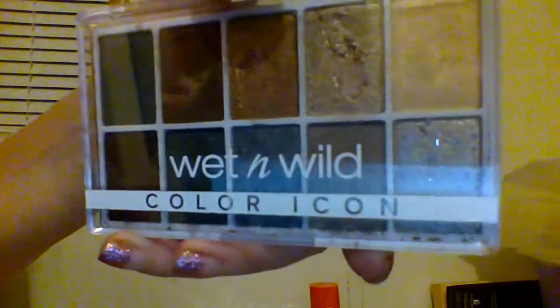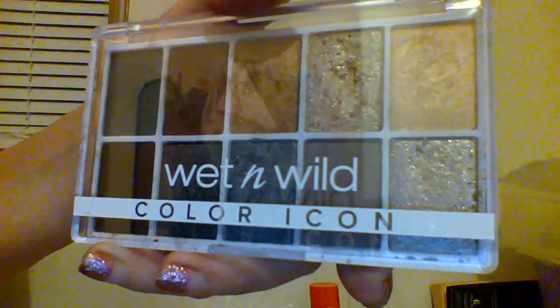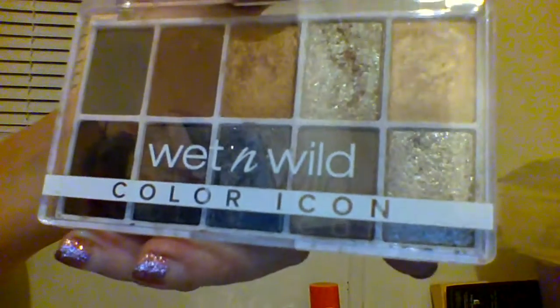Okay. So I bought this when they had the Fantasy Makers display Wet and Wild in store, all the Halloween product, and they had several of these in different colors, and this one is Lights Off, and I really do like this palette. It has a lot of colors in here I might not ever use, but I have branched out so much that now I even try greens.